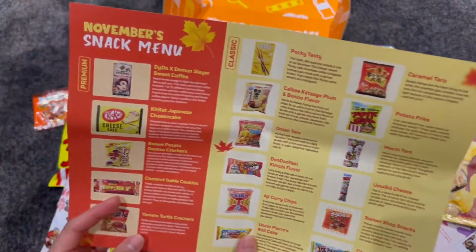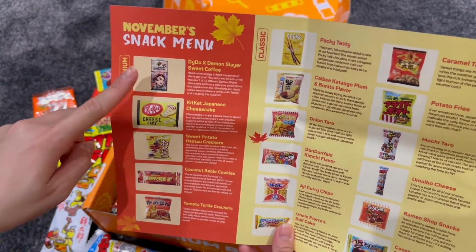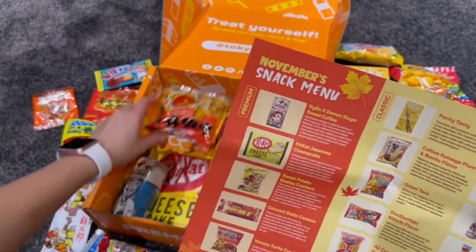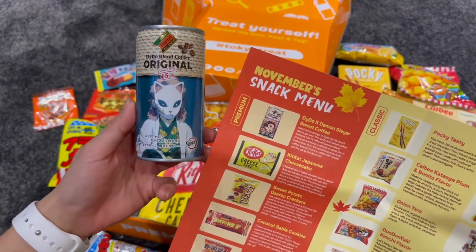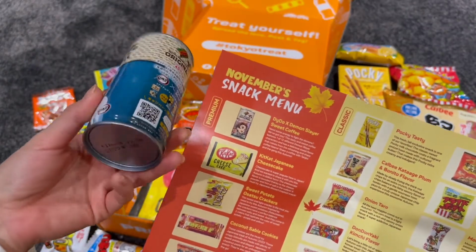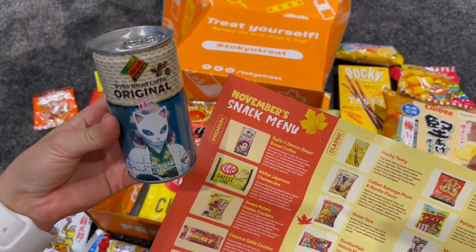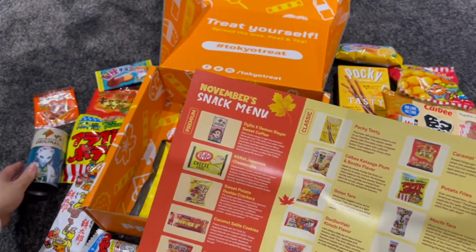Right, next to our premium snacks, we have the Dido X Demon Slayer sweet coffee, and it's this one. Yay! It looks cute. It's just a small coffee tin like you get from a vending machine. I mean, it's just a coffee blend, you know. Sweet milky coffee. Right. We'll try that a bit later.